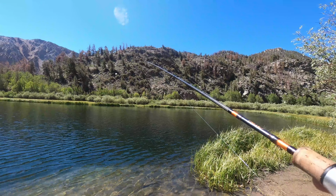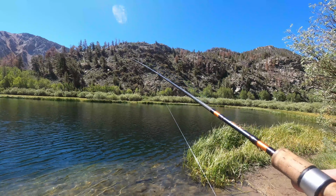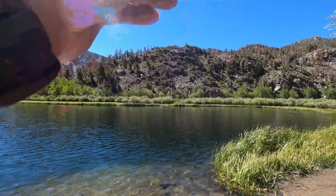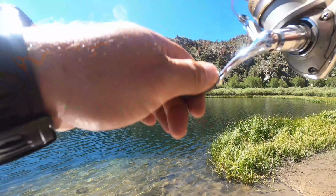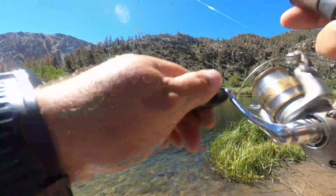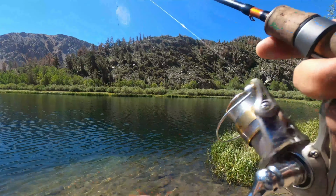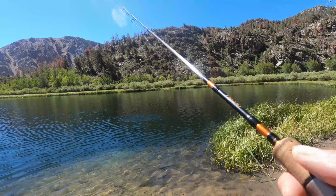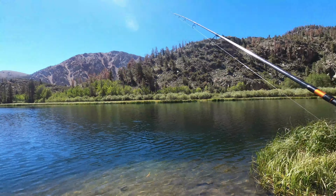Saw another bite on this rod. Let's set the hook and see. Oh yeah. Yep, he's on there. All right. Great little day out here, guys. Nothing big, but just good old fashioned fishing. Oh man, he spit it. All right, we're gonna get this one out and then we're gonna start packing up.